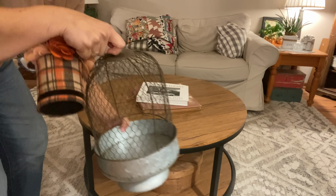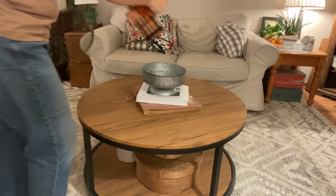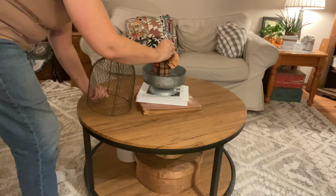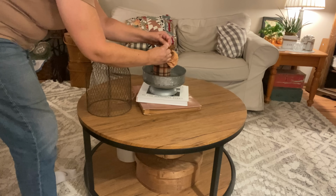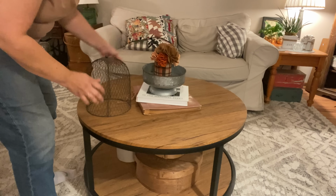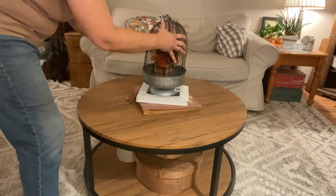Okay, so here's my cloche. And I just wanna put that there. I think this is gonna look cute. Oh, I got this at a yard sale and it still has the sticker. I'm trying to go with browns and oranges this year, and that's kind of it. I'm not doing a lot. That looks cute.